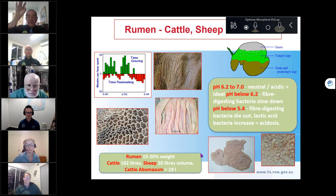Next, let's press that button there and see if I can, hang on, why is that not going? It went for the other slides. Oh, it's locked on me.